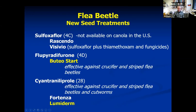Or Lumiderm, cyantraniliprole, which is effective against the cruciform and the striped flea beetle, as well as cutworms. So it does offer a little bit of an advantage there. And it is a completely different mode of action. It's a group 28 insecticide.